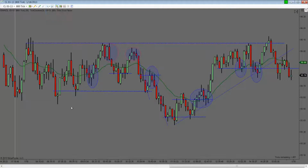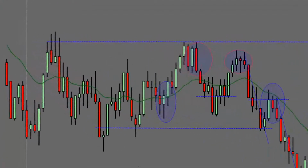Things that I saw. Hopefully you can carry on and see some of the same things in the trading day. Price had made a low here of 95.53 in the overnight, and it reached a high of 96.12. So 96.12, 95.53.